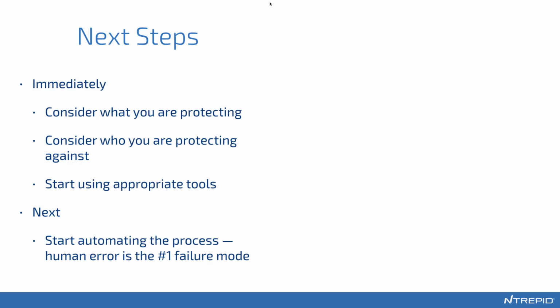And then once you've got that going, you've decided what you need to protect, you've started taking the right actions, look into automating the whole process, because human error is the number one failure mode. That's how things break down. So if you can make this so that it happens seamlessly, you've got a secure virtual environment and that becomes your default browser and all the activity you do is in that area, that prevents you from accidentally tripping over your own feet and revealing information about your activities.